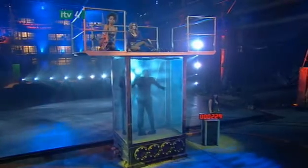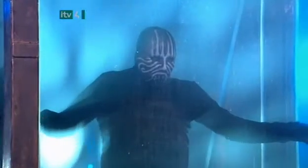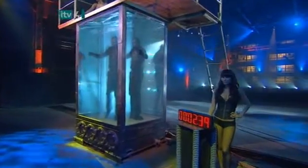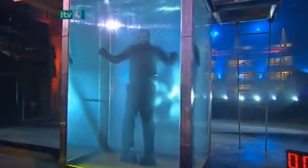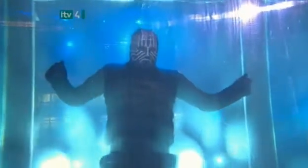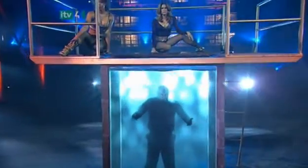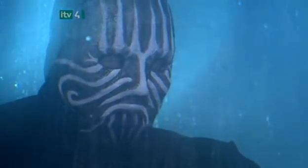Let's jump ahead 1 minute. The magician is now beginning to show signs of panic. It must be hard to relax underwater in that scary costume. Two minutes, 45 seconds. Anyone still holding their breath? He seems to be releasing some air bubbles from beneath his mask. His assistants are still at the ready in case he needs help. I wonder if he's okay.